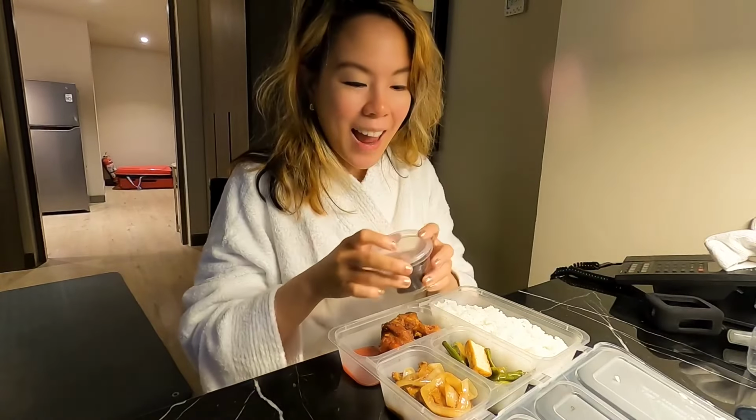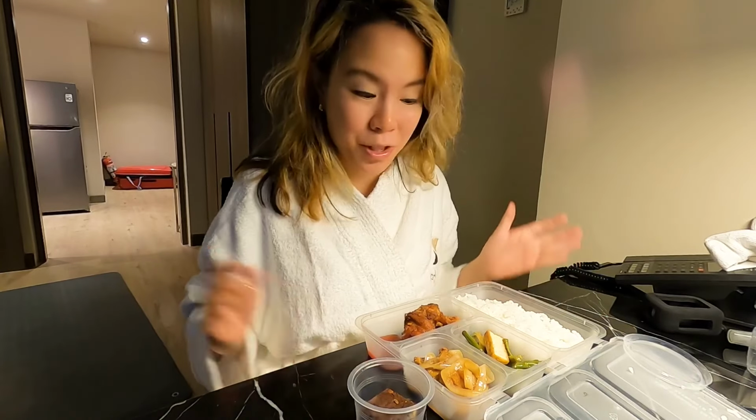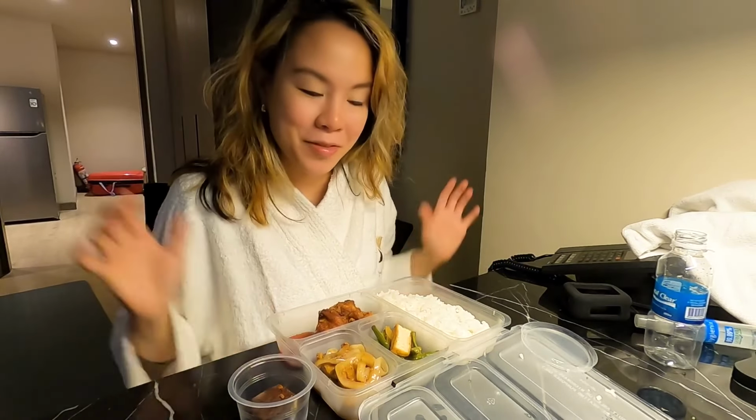So I have to say I have been eating the whole day and my body is telling me to slow down on the calories since I haven't really moved that much. So it's either I devour this, which looks and smells really, really good, and continue my workout there, which I don't think I'm looking forward to. So I think I will just eat probably 50% of this.